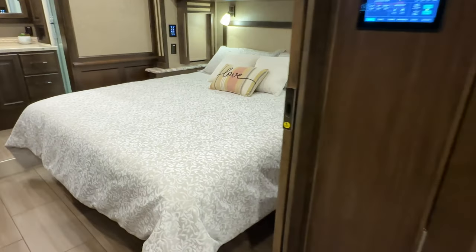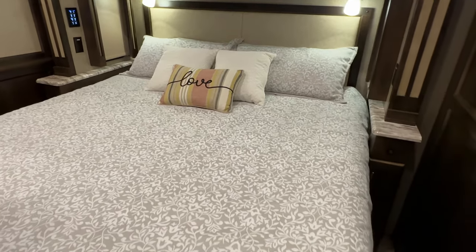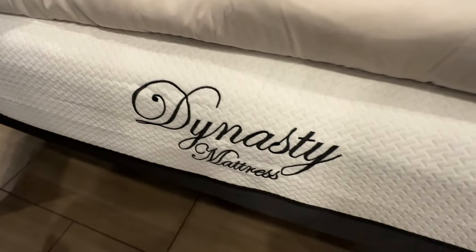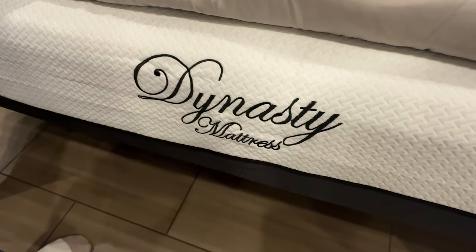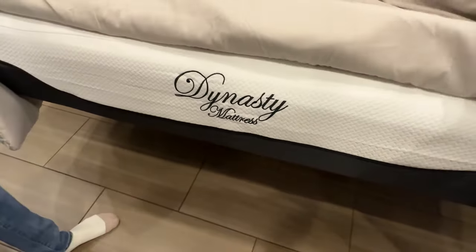How about a nice king size bed? Everything's new. New comforter, new pillows, new memory foam mattress. Even the mattress is new. The one that comes with it is no good, so this is what we put in them. We sleep on these, they're great, they're comfortable, and it's brand new.